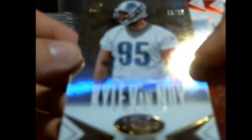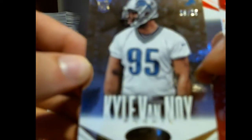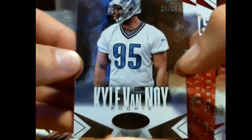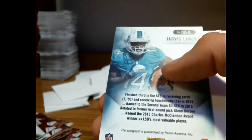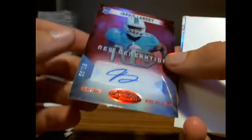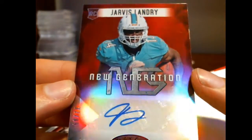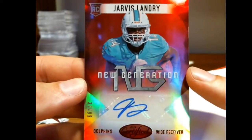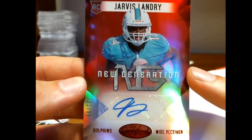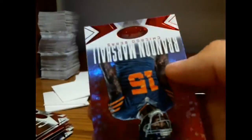And then out of 25 for the Lions again, Kyle Van Noy. Nice. Oh man, they're gonna give us another hit. I think this box had 6 hits in it. Out of 99, Dolphins, Jarvis Landry. Nice. Jarvis Landry for the Dolphins. All right, at 100, Jordy Nelson for the Packers. And that is it, folks.